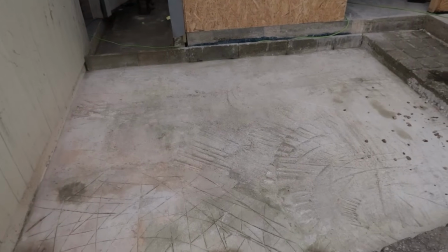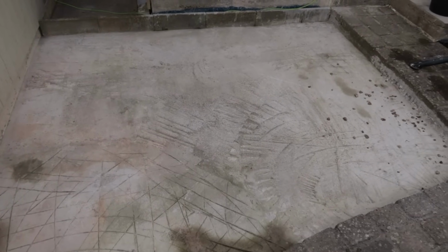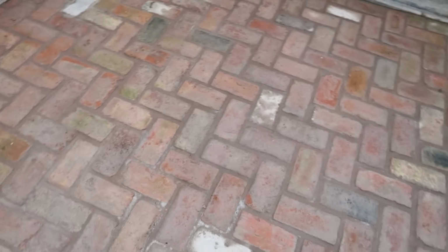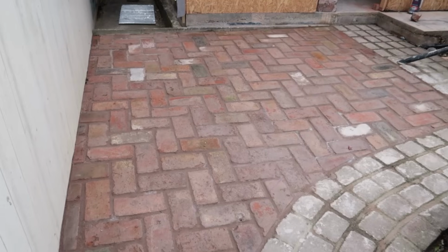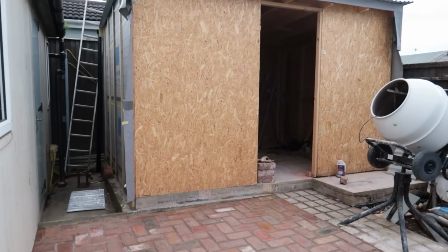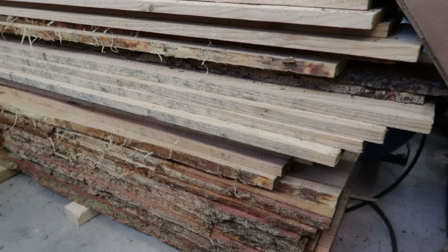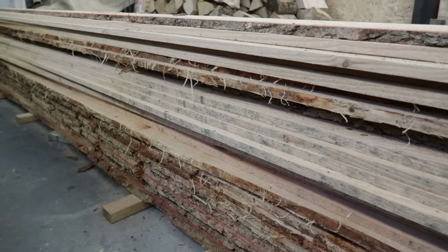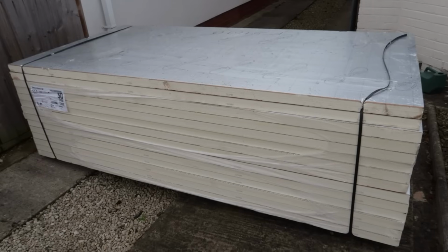I am still most definitely on course for producing some new content for the new year. I don't know exactly when you'll be seeing those new videos. I've still got this outbuilding to finish. I have ordered some larch cladding for the outside, and that's here waiting in the workshop for me to have five minutes to crack on and do that on a dry day.